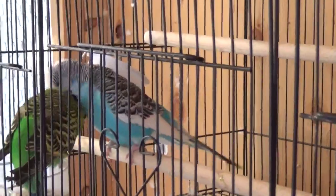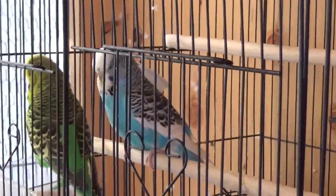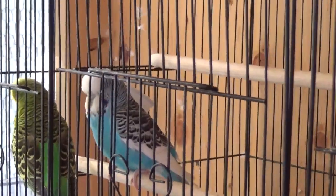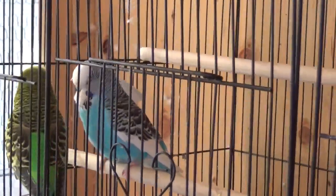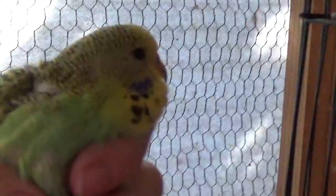My maybe, what do you call it? Pied, dominant pied, or single flight pied, clear flight pied. So there's Kelly, and look at what happened to her little baby while we were gone. Isn't he just a little thing? Look at you! He says, hi! I'm just a baby. Oh, it's a huge baby, and a fat baby.